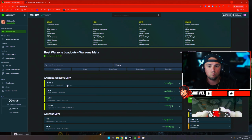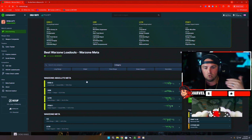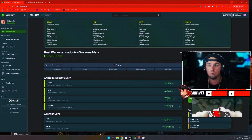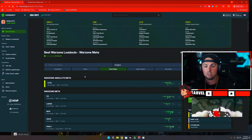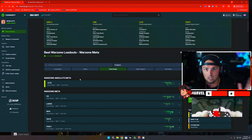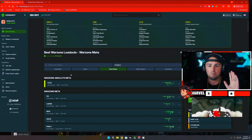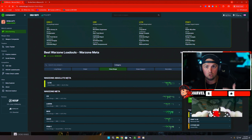For Community, the most used weapon on both of these websites is the Krig C. It's 100% the #1 meta option right now when it comes to longer range assault rifles. So that's what we're going to be using right here for sure. And for our close range, most used is by far the LC10. So we're going to be using the LC10 paired with the Krig C for our first most used option.